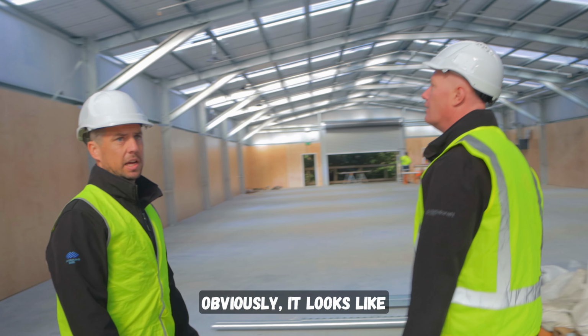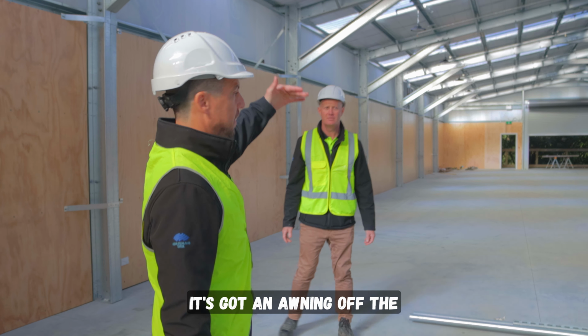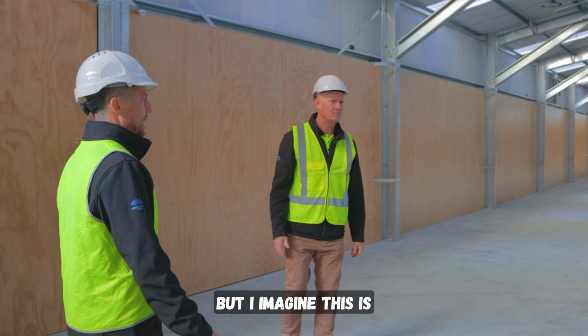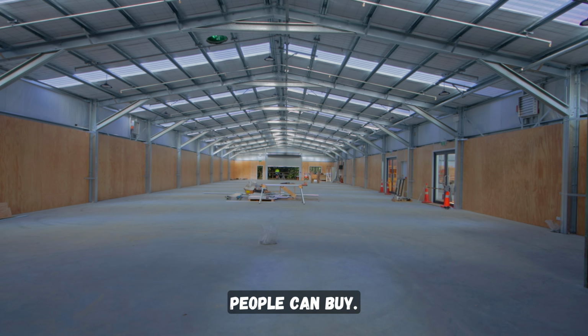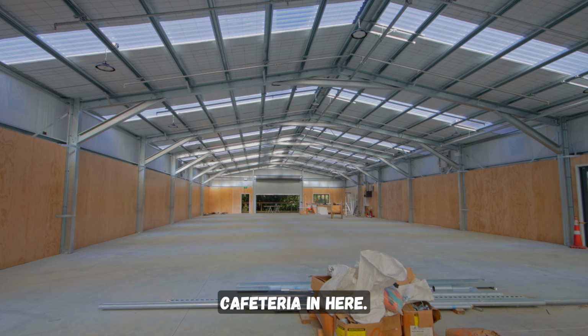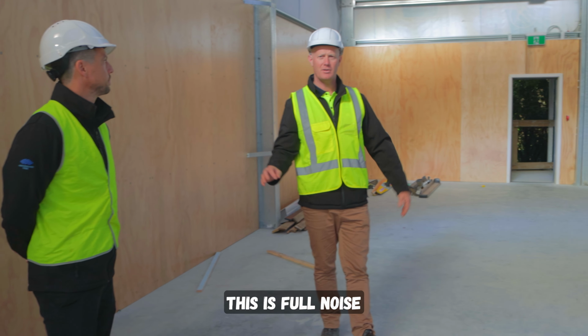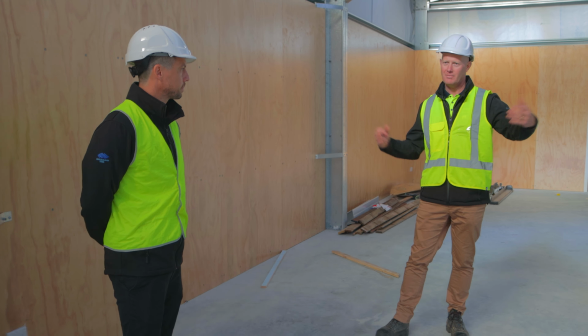So yeah, this is obviously another quite plain shed. It's got an awning off the end, which we'll check out, which adds a bit more detail. But I imagine this is the shop, so it'll be filled with upcycled products that people can buy. They're actually going to be building a cafeteria in here. So this is a full noise situation. Workshops, upcycling, art centres, place for it.